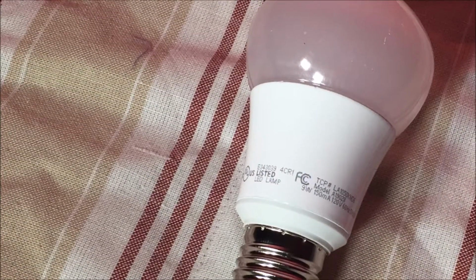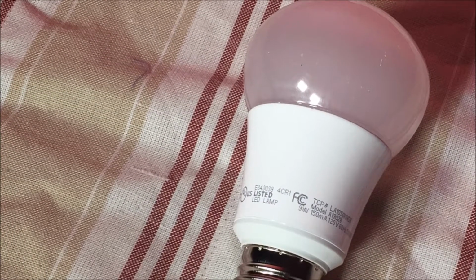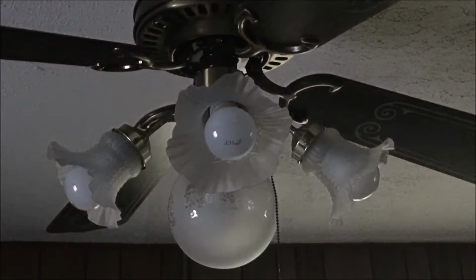Here you are presented with a close-up of the image, and you can see the imprint saying 9 watts at 150 milliamps and 120 volts. The brand is TCP.